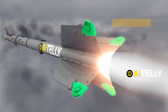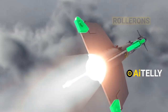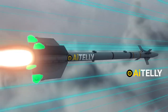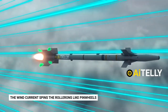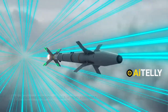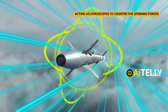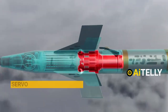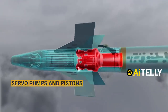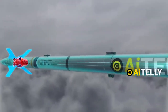Step 3. Remember the rollerons on the tail, which are metal wheels with notches cut into them. As the missile speeds through the air, the wind current spins the rollerons like pinwheels. These rollerons on the rear wings help stabilize the missile in flight, acting as gyroscopes to counter the spinning forces. Step 4. As stated, the servo pumps and pistons work their magic and move the canards to compensate for the target's evasion from the center.